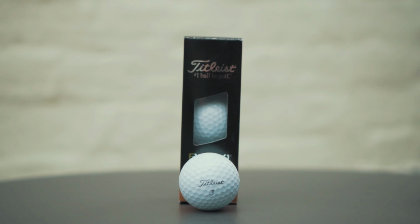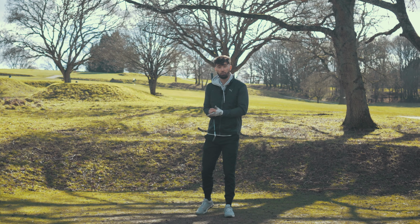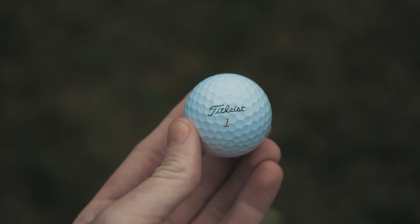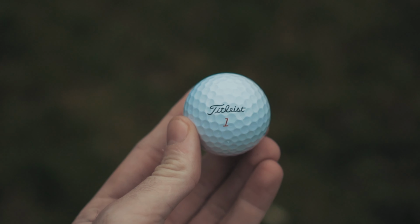The Pro V1 has a new high gradient core, which means higher speeds and a lower long game spin. Sounds good, right? For the Pro V1X, there's a new high gradient dual core construction. This makes the center of the ball get progressively softer from outside to inside. Again, this is focusing on reducing spin in the long game.